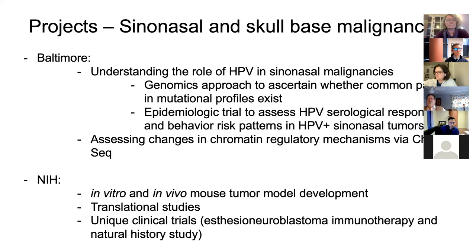So in particular, I'm based in Bethesda, but have research interest going on in Baltimore, as well as a research lab at the National Institutes of Health. The part that we're working on in Baltimore at the moment, the major focus is trying to understand the role of the human papillomavirus in sinonasal malignancies. And we're taking a couple different approaches to try to understand whether HPV is actually driving these tumors or whether it's just associated as a bystander.